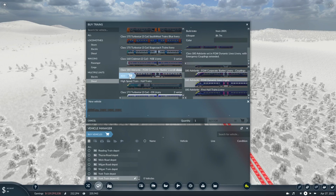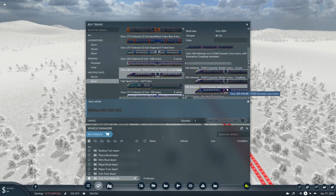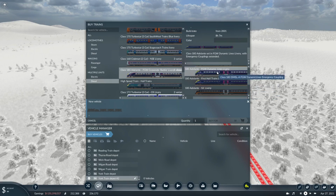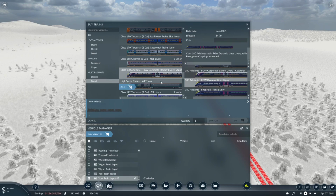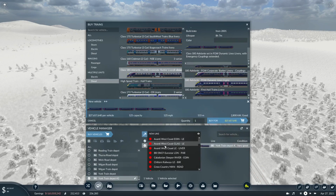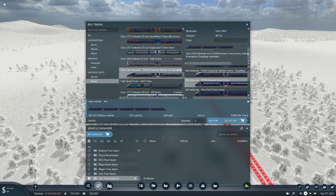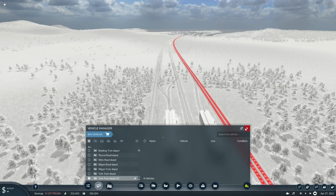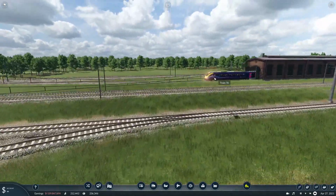Right, let's go with... I mean, I'd like to use that Abellio Northern service one. But go with this one first. Yeah, add that. Right, buy it, set it on Hull Trains. It should pop out momentarily. Right, let's have a look at it.